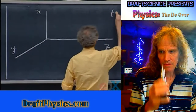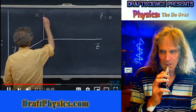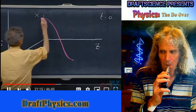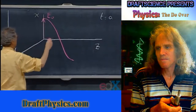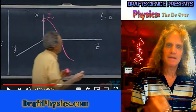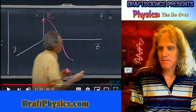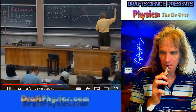And at t equals 0, I'm going to draw here the electric field, like so. So this is E0. Electric field is this strength. And now I'm going to apply. So let's understand, there's always just one field. Always. Always. Ampere's law, that's my half of the bargain.